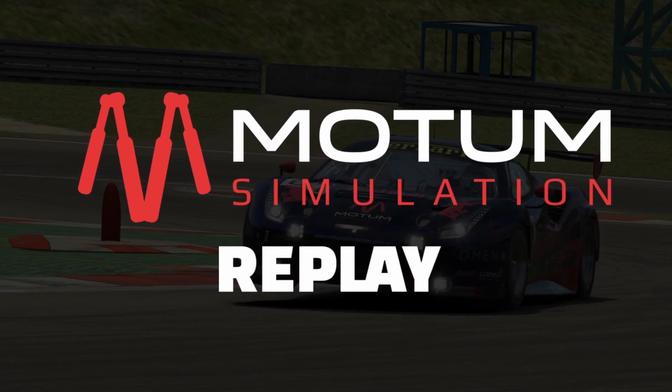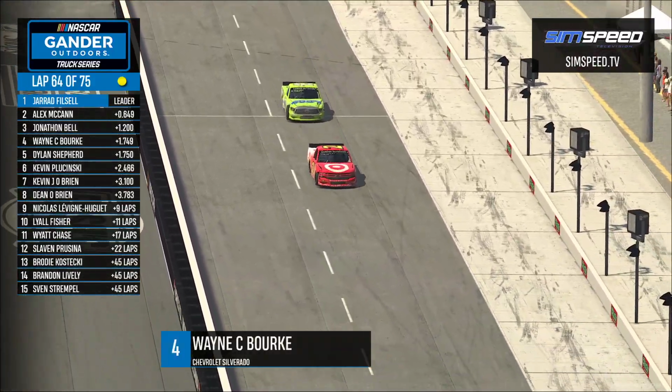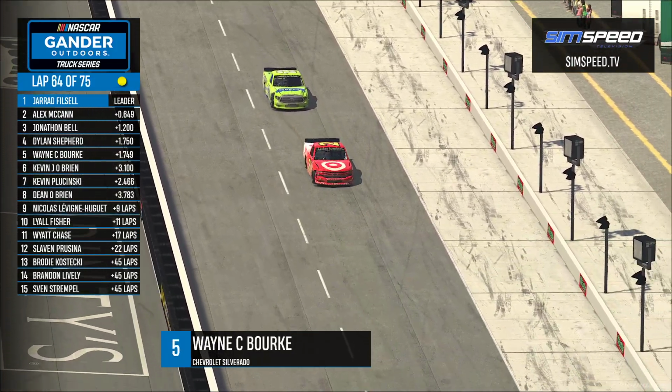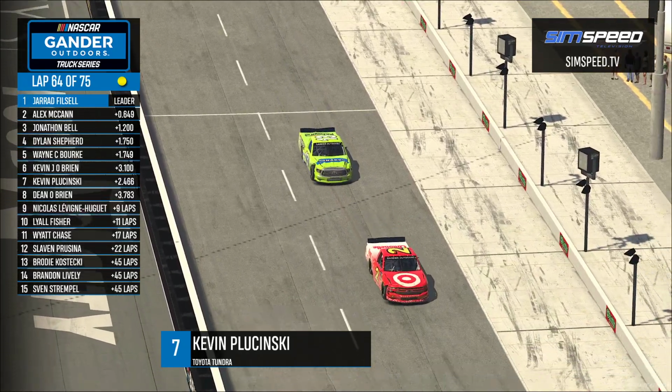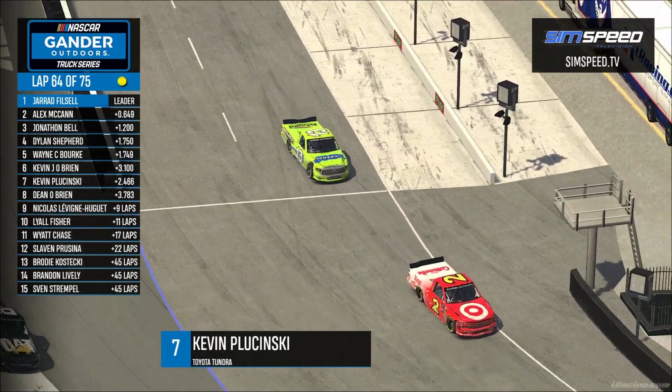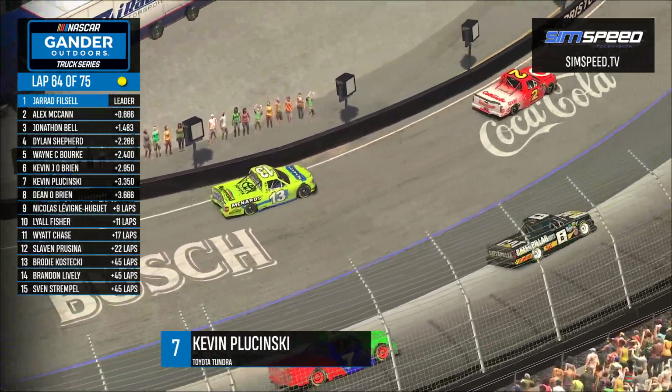As you can see, cars again hitting the pit lane. Plakinski and Burke, they're down on pit lane. Not surprising given their part in that crash.